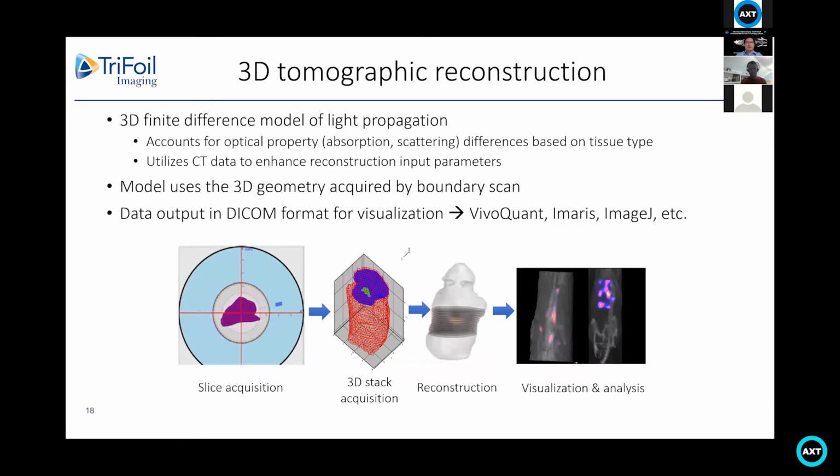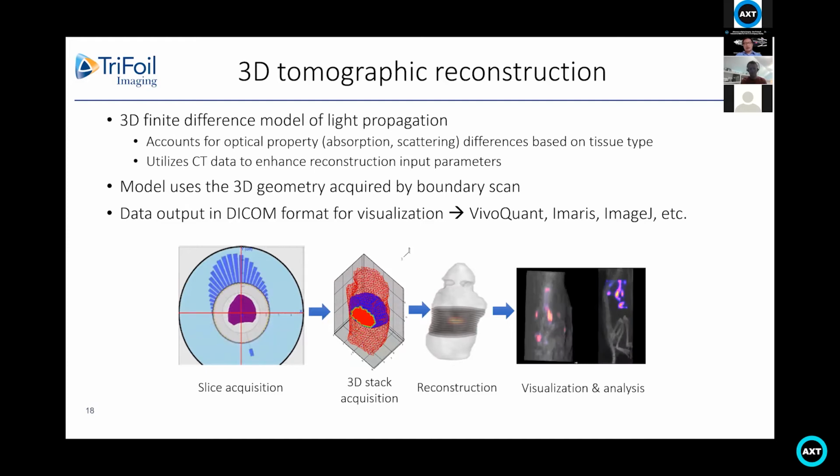out of the animal. In addition, we also use a 3D boundary scan to create a volume from the surface, or create a surface from the volume. And then finally, we use a DICOM format for visualization. So you can use whatever program that you like. Specifically, our system comes with vivo Quant, which is from in vitro, but you could use things like Amira or ImageJ. And as I mentioned, data is acquired in slices, then reconstructed into a 3D stack, and then finally processed for visualization and analysis.